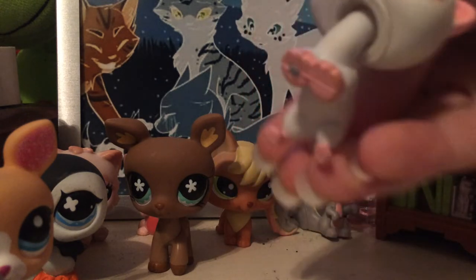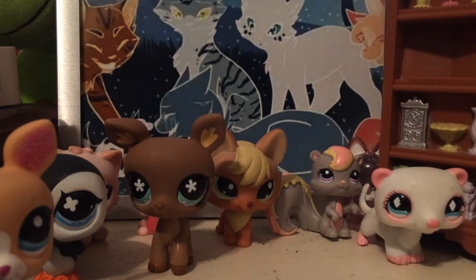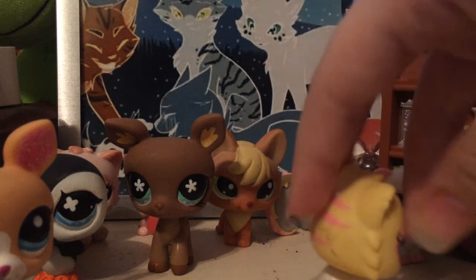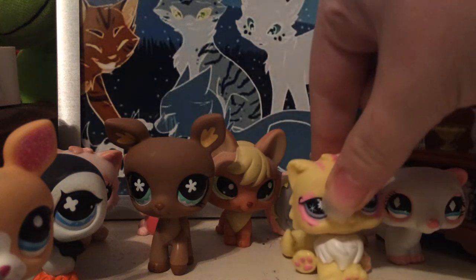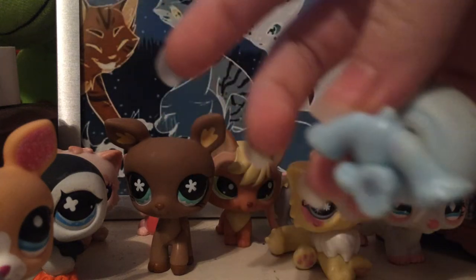They have this white ferret. Let me just put it there. Here is this Persian, which I'm pretty sure you already have. Yeah. So I'm going to be trading this one, so if you want to trade for it, I'll be trading it for another Persian, of course. A polar bear.